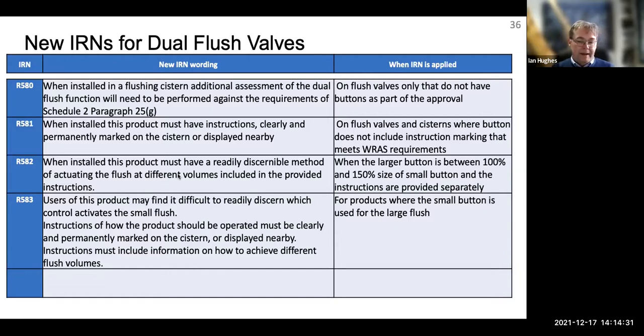Where the small button is used for the large flush, in effect, based on the research work we've done, 4 out of 5 people will get that wrong. So we're putting an IRN on the product that says the user of the product may find it difficult to readily discern the controls, and then information has to be provided. It's then an enforcement issue for the water company to decide whether the information provided is appropriate or not.